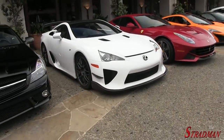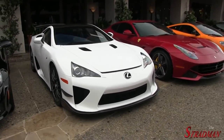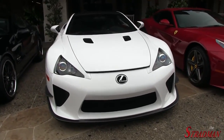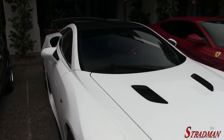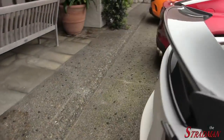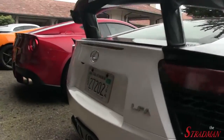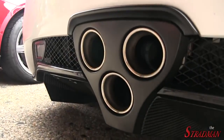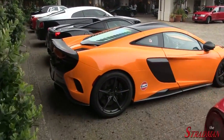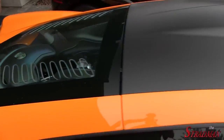What an absolute monster. Quite possibly the best sounding V10 in the world. It's gotta either be the LFA or the Porsche Carrera GT. Love the exhaust setup on this car. And then we gotta check out this LT real quick as well. It's got the bare carbon bits right there.